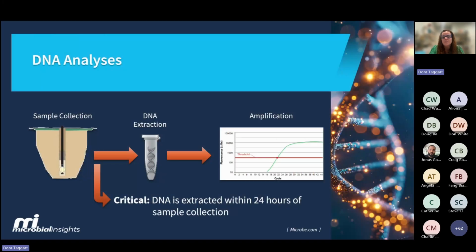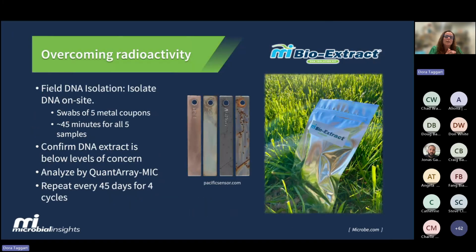For the last 25 years in my career, I've really been working on trying to develop a field extraction method that was easy to use, that didn't require equipment in the field, that provided us with good, high quality DNA that we could use for assessment. So last year we started offering something called the BioExtract, which we can use in site locations. We're using this in many different countries around the world now, in remote locations.